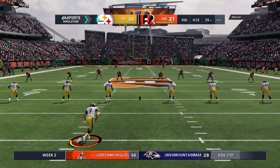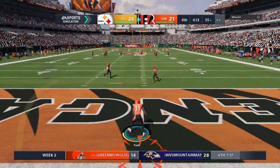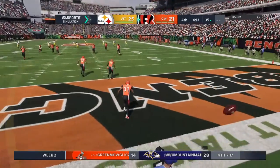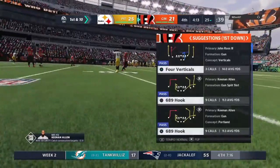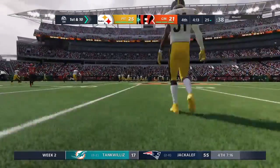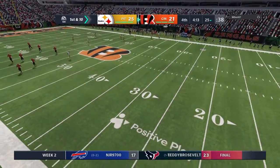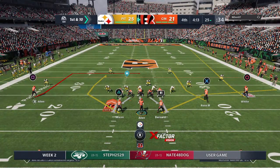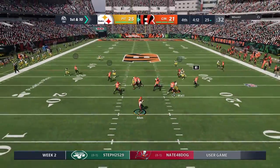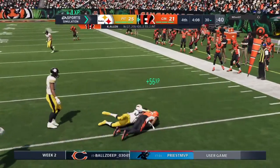Chris Boswell. Boswell now to kick it away after the touchdown. And they will not get a chance to return this one as it's through the end zone for a touchback. The Bengals drive about to get going. Now, the bad news for them, they've seen that cushion they once had totally evaporate, and they're working from behind. The good news, they now have the opportunity to regain the lead right back.